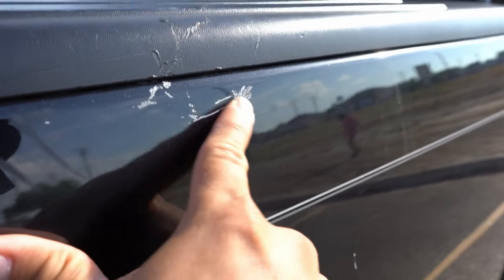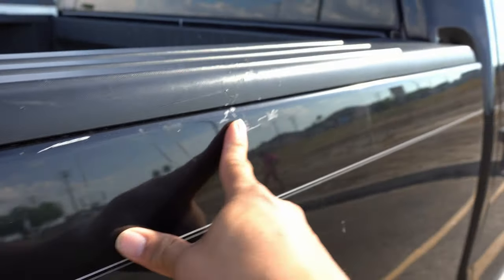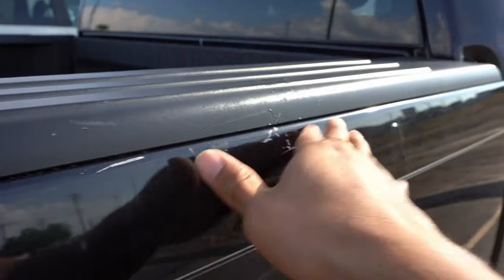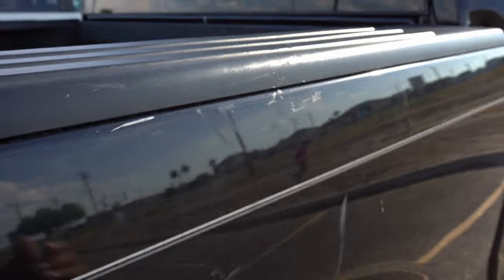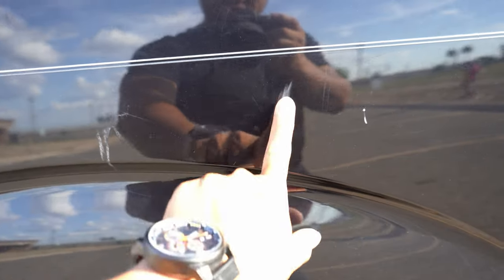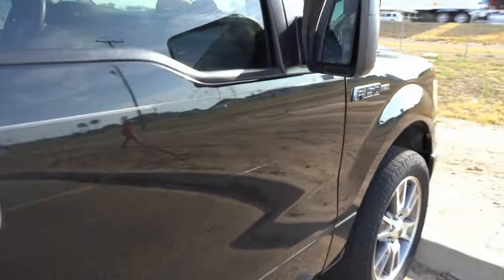Alright guys, let me just show y'all what kind of shape this body is in. Right here we got some deep scratches in here. I do remember how these got here. I put my bike here and the handlebars kept rubbing against this thing. That sucks. You can buff these out. I don't know. These are like minor cosmetic scratches. I really don't care. Pretty good shape from the outside still.